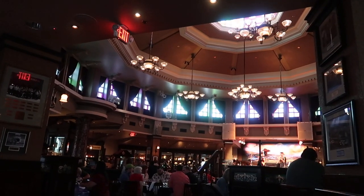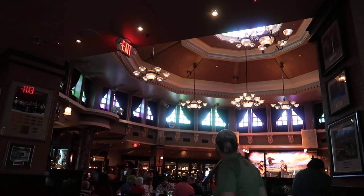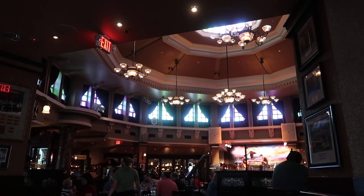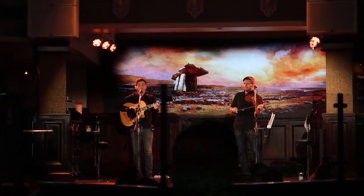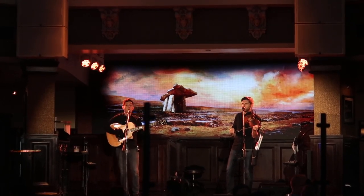I talked to my awesome server, and she kindly moved me to this area of the bar where I have, even though it's a little bit of an obstructed view, at least a view, and I can watch and hear the live music, and I am just so incredibly happy. That was very, very kind of them. And with that, live music is back at Raglan Road.